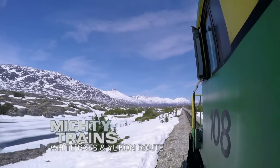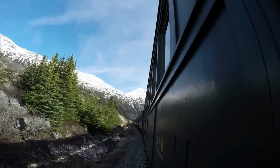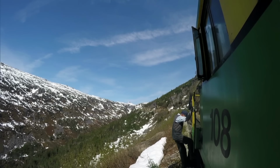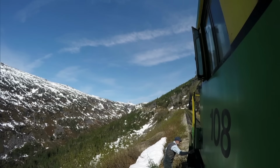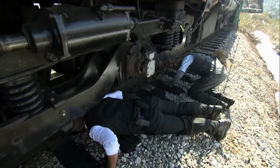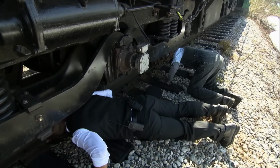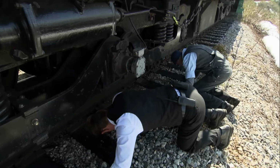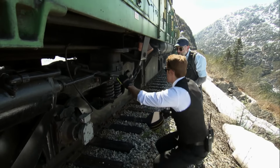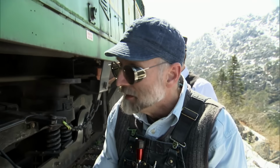27 kilometers into our journey on the spectacular White Pass and Yukon Route, we've come to a sudden stop on a steep part of the mountain. Our engineer John and conductor Chris are trying to figure out what's wrong. He must have smelled something, a gauge goes off or a bell goes off, and he's not real sure what it is, but it's unusual that we did stop. I'm not seeing anything right now, Chris. I guess I was looking back and I saw smoke, which is never a good sign, and so I stopped.